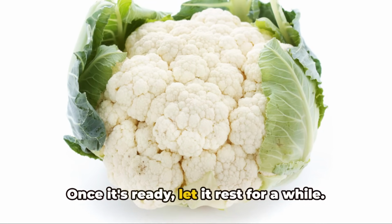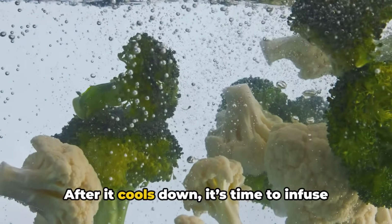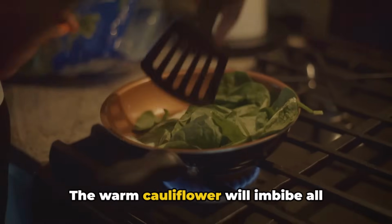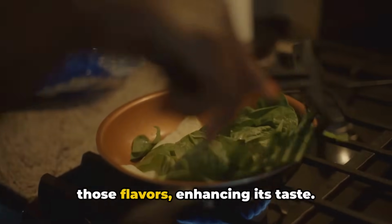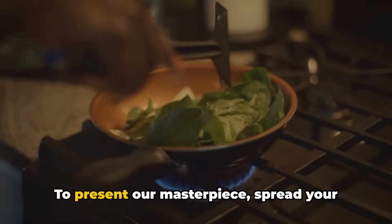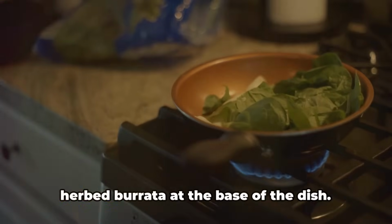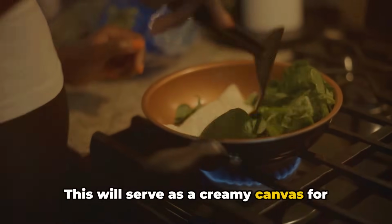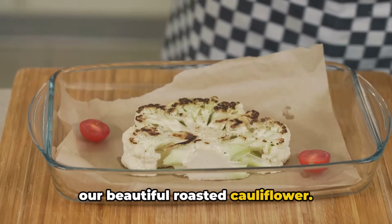Once it's ready, let it rest for a while. After it cools down, it's time to infuse it with lemon dressing. The warm cauliflower will imbibe all those flavors, enhancing its taste. To present our masterpiece, spread your herbed burrata at the base of the dish. This will serve as a creamy canvas for our beautiful roasted cauliflower.